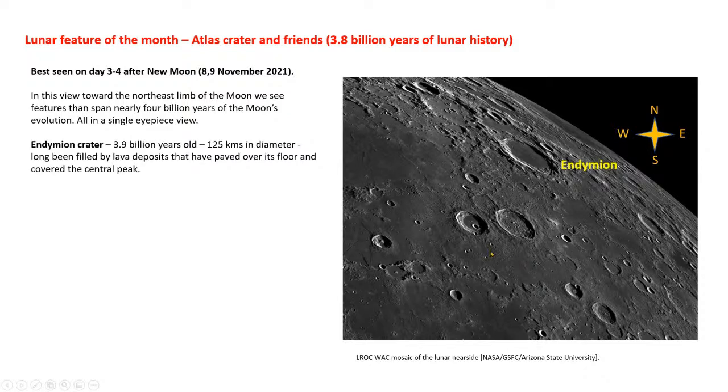So let's move on. Let's start with the largest feature, Endymion crater over here. This reminds me very much of the crater Plato at the northern edge of Mare Imbrium. Endymion is 3.9 billion years old, so it's the oldest feature in this image. And you can see how the floor of the crater has been filled with lava and just paved it completely. It's nice and smooth. As I said, it really reminds me of Plato. I'll give you a sense of scale. It's 125 kilometers in diameter.